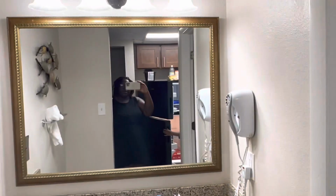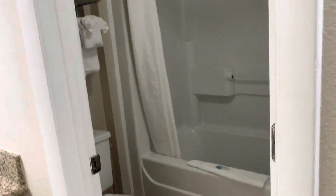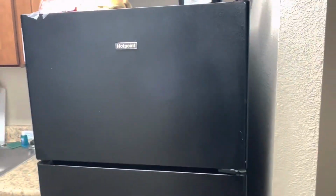And then over here is the bathroom. Right here, got a nice good mirror there. Toilet. Then coming this way, we got the fridge. Nice little good size fridge.